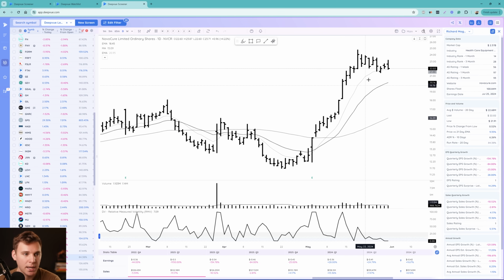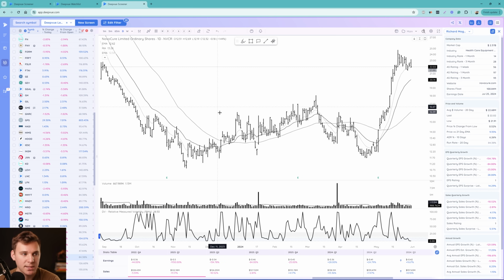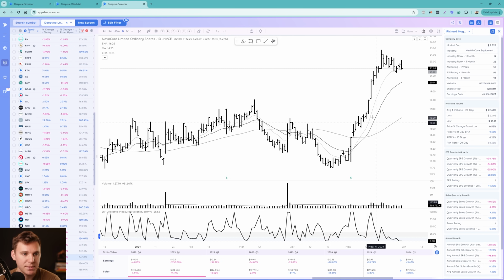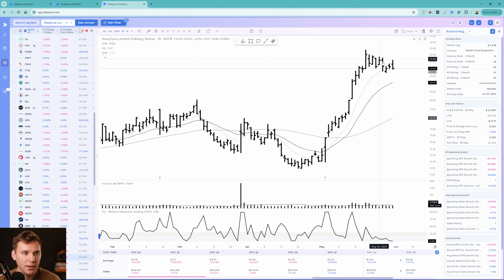MVCR is also setting up a similar type of pattern, not quite as much of a neglect phase, and this is coming off the lows, so not everybody likes these types of setups, but very powerful up here and forming a tight flag into that 10 EMA.